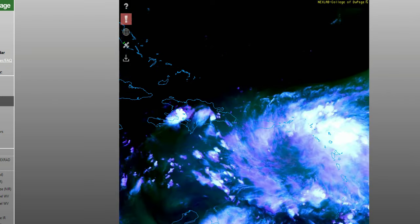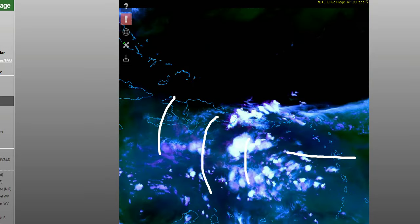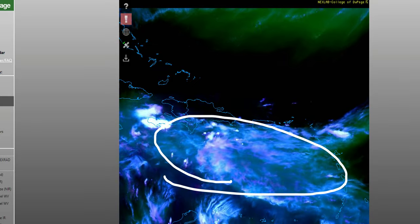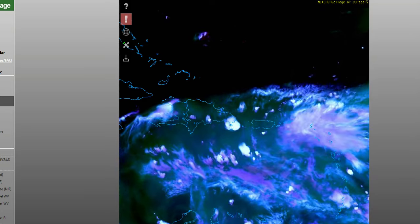The Caribbean, like I mentioned, this wave moved through the islands, and there's still a pulse there, and that's what we're waiting to see happen as this area of disturbed weather moves on towards the west. After what happened with Helene, we will watch it.